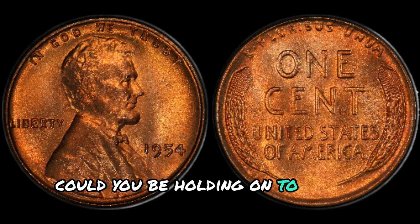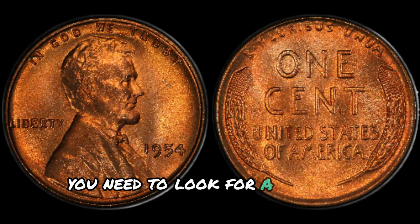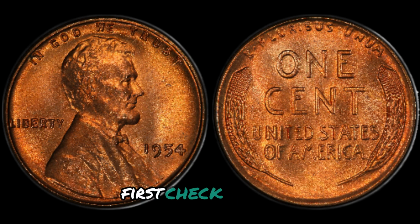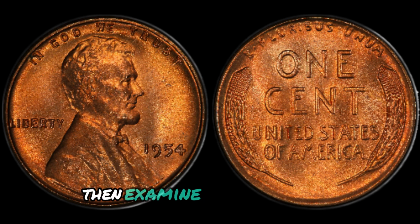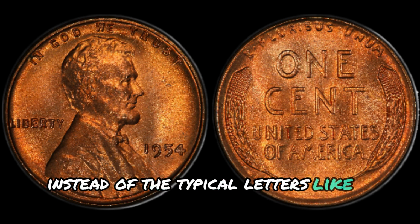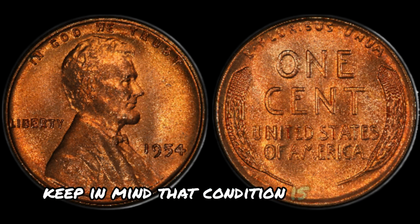Early on, in the 1970s, a few of these ultra pennies were discovered in near-mint condition, sparking excitement in the coin collecting community. In the early 2000s, interest in rare coins exploded. Auctions for historical coins began to attract record-breaking bids, and collectors started paying top dollar for unique pieces like the 1954 Ultra Penny.